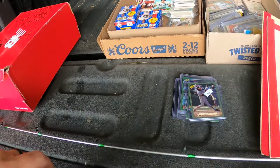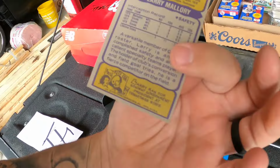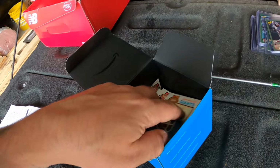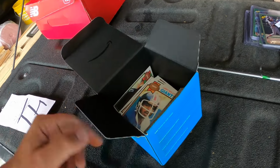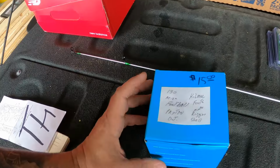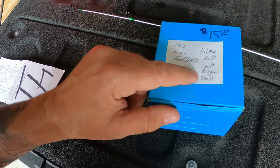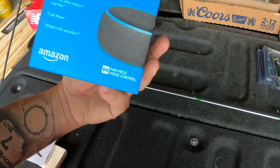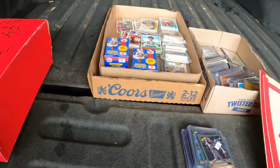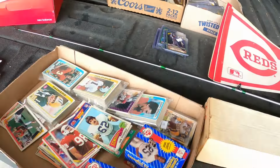Then I paid $9 for these because I'm trying for this set of '79 Topps cards, but I'm sure again there's nobody expensive in here, no names. It says 130 miscellaneous football cards: Peyton, OJ, Kilmer, Fouts, Moon, Reggie, and Shell. He was asking 15 for this. Like I said, I think he was an antique dealer or something, because it's just weird how he had prices on everything. Same thing, nothing in these.